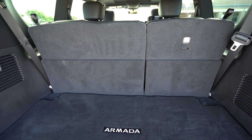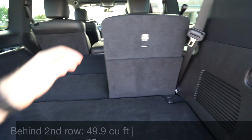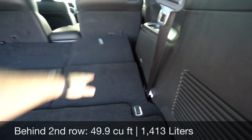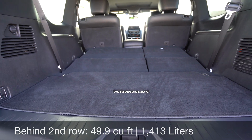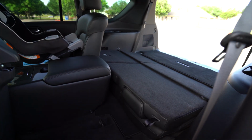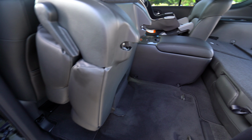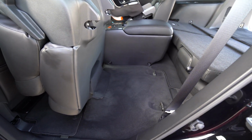The Platinum model will give you power folding seats. Otherwise you have to reach up and pull that, push that down on each side, and you'll get about 50 cubic feet. It does lay fairly flat with a slight incline, but that opens the space up quite a bit, a good amount of space with that. One thing to keep in mind is you do have to come to the second row to fold this seat down, or you can have it like this, have some extra storage behind it.